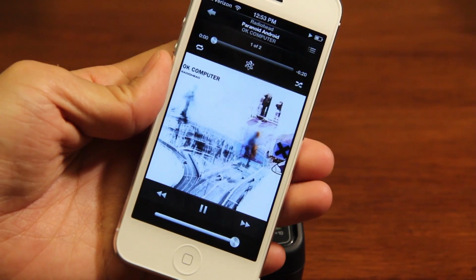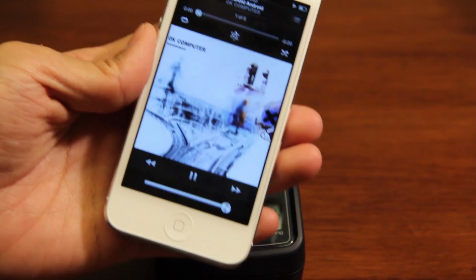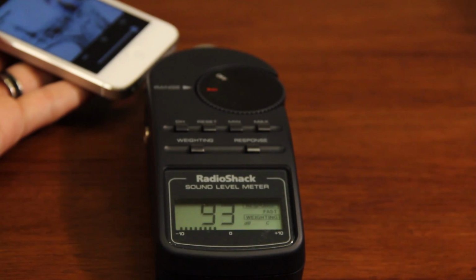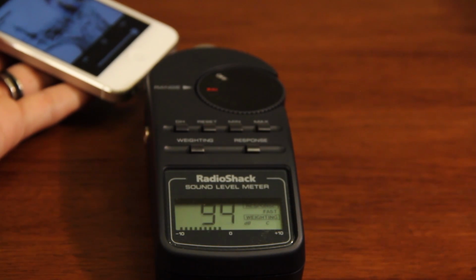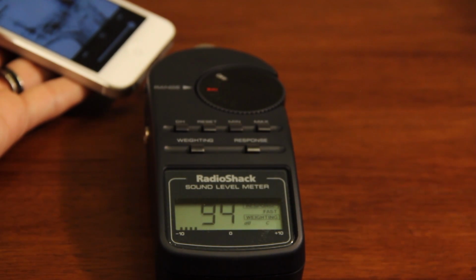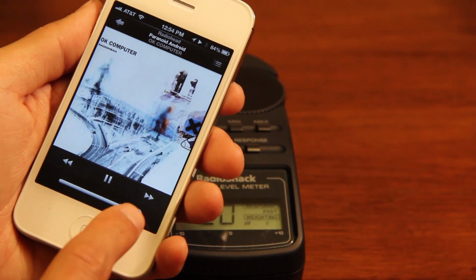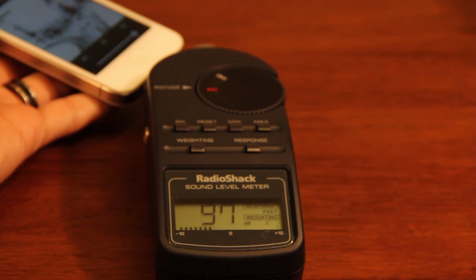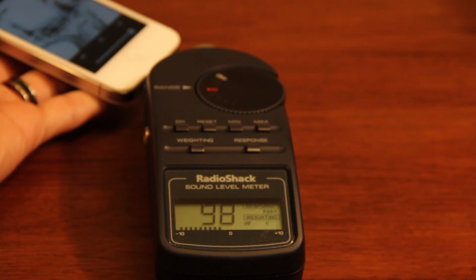The speaker on the iPhone 5, I don't expect it to be a lot better than iPhone 4S, especially given its smaller size, and so I've brought in this decibel reader. The highest that the iPhone 5 was able to get was about 97. This is the 4S now, and it's reading about 100. So it's about the same, but the 4S has a slight edge.